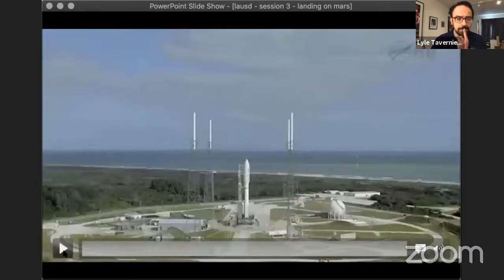I don't know if you'll be able to hear it actually. Let me turn my volume up so you can hear it. But you can see here the rocket on the launch pad. I'm going to hit play.